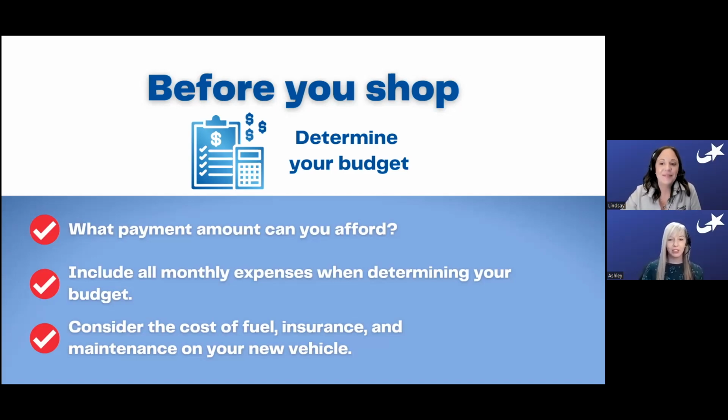So, some key factors to keep in mind when determining what budget works for you are your current monthly expenses, the changing cost of your insurance, since getting a newer vehicle could change the cost of your insurance premium, as well as fuel and vehicle maintenance costs. Especially if you're upgrading to a larger vehicle, that could mean a more expensive fuel budget, or routine things like oil changes could be a higher cost. So, knowing your budget ahead of time before going to the dealer helps to make sure that you don't fall in love with a car that's outside of your budget.